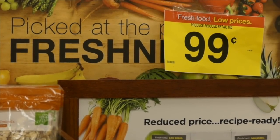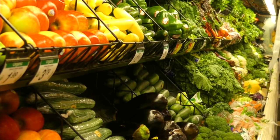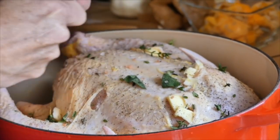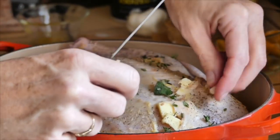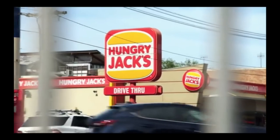Sometimes there's the impression that fast food is cheaper than buying groceries, and that's just not the case. You can buy a whole chicken cheap, break it down, and make many meals out of a whole chicken. Dried rice, dried pasta, dried beans are all super inexpensive.